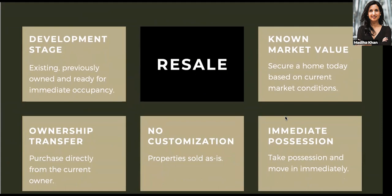And a resale transaction is for properties that are already built. So the seller, who's probably living in it, or a landlord who's an investor and renting this property, is putting up their property for sale in the resale market.